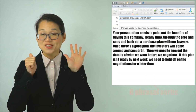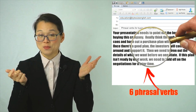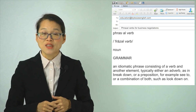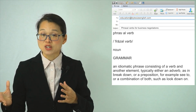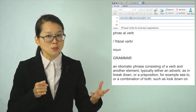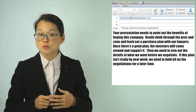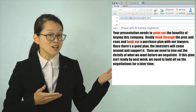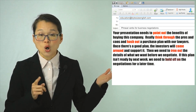There were 6 phrasal verbs in that email. Can you find them? Remember that phrasal verbs are multi-word verbs that have a meaning that is different from the meaning of its parts. If you can have a synonym that replaces a multi-word verb, then it's a clue you have a phrasal. The phrasal verbs were point out, think through, hash out, come around, iron out, hold off on.